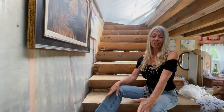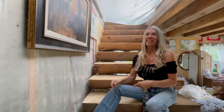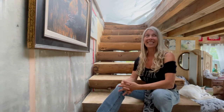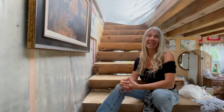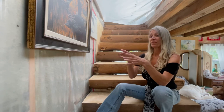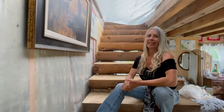Give me your thoughts. What do you guys think of the new staircase? Yes, I do need to build a railing, and I am not sure what to put as a railing. So please, guys, give me your thoughts, any ideas, what I could do. I had thought about maybe those little logs, but I'm not sure yet.